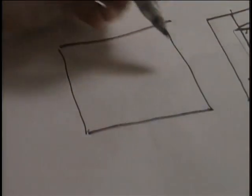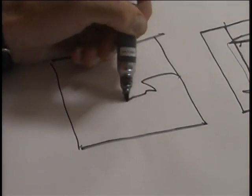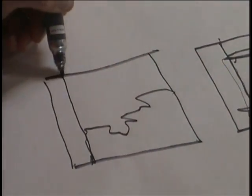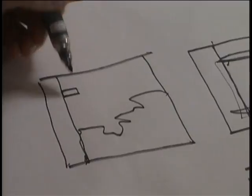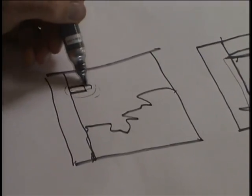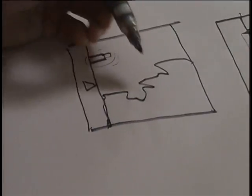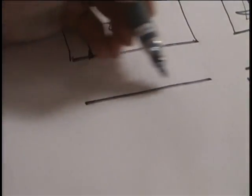A fourth might be something we call the fulcrum, where we have this large, heavy dark mass, again we have the horizontal, balanced with a small element, perhaps a person or a small tree. And it's kind of like that fulcrum, like a lever, balancing one against the other, the big against the small.